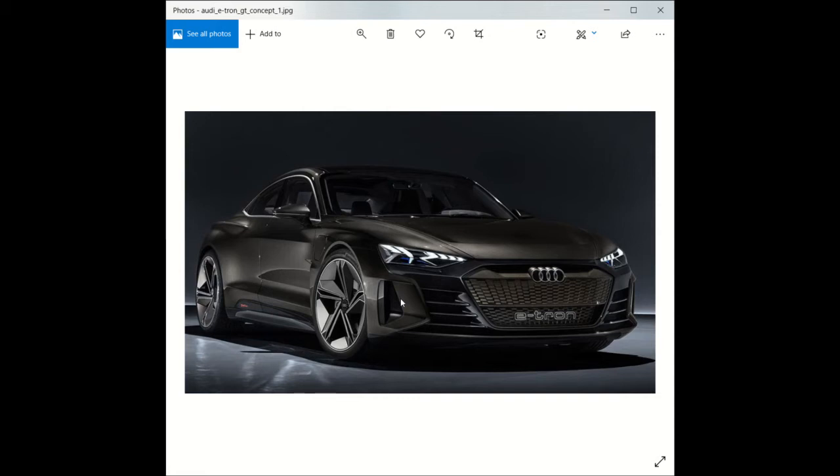Now, these are some specs. There's going to be 16.3 feet length, and it's also going to have a height of 4.5 feet. This particular car is going to have 590 horsepower. That is nice. That is sporty. 590 horsepower.